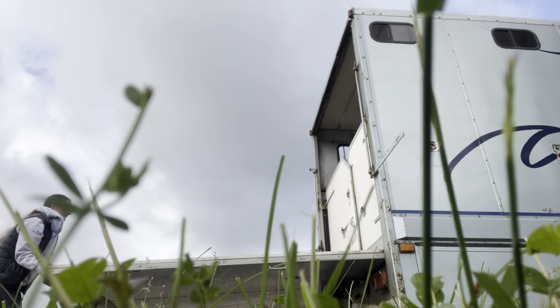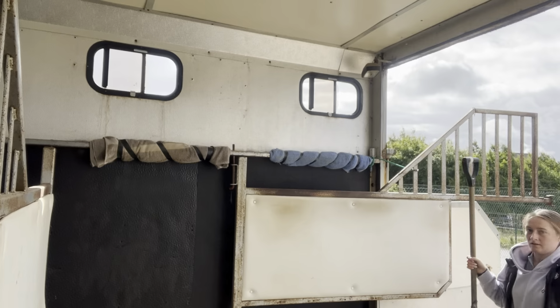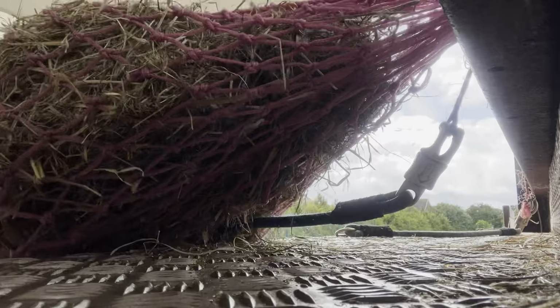And I was very proud. I mean, look at me, I look so muscular, getting that ramp down on my own. I put the hay in, and we quite like to have it nice and low so they're not craning their necks to eat the hay while they're traveling.